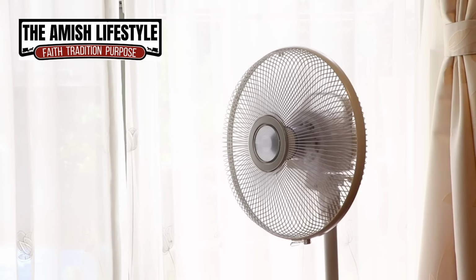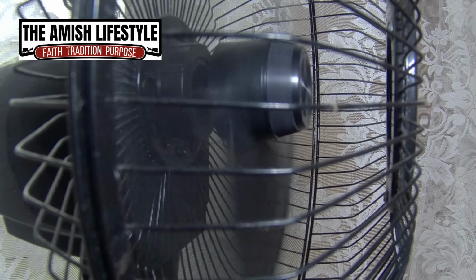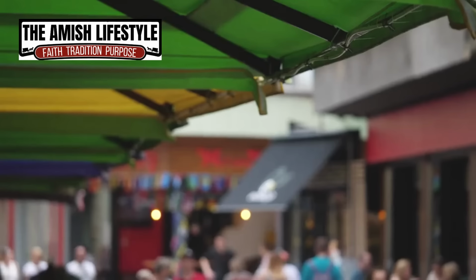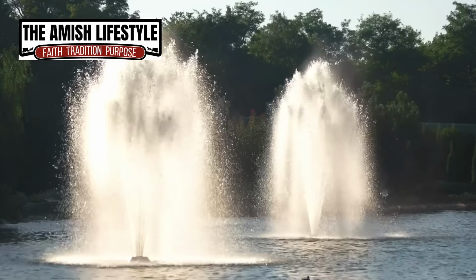You don't even need a fan, but if you happen to have one, maybe a hand crank model or a small solar-powered one, aim it at the cloth. It'll speed up the process and make the effect stronger. Another version of this trick: buckets of water indoors.